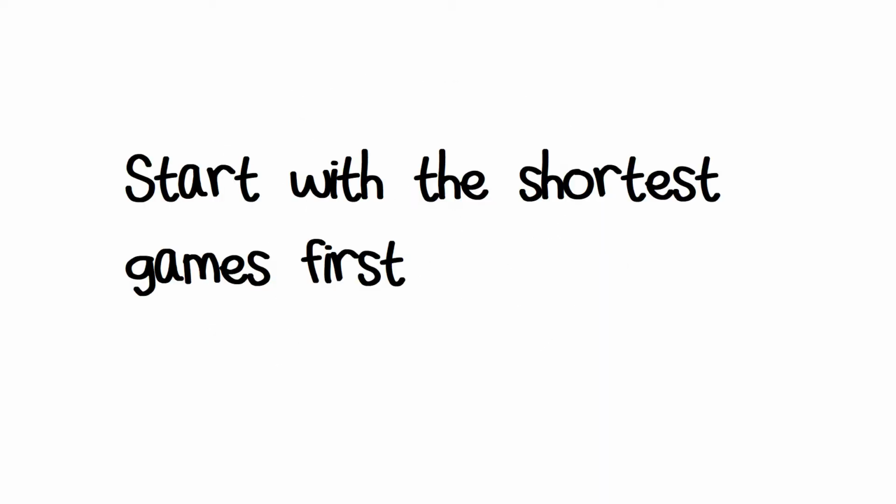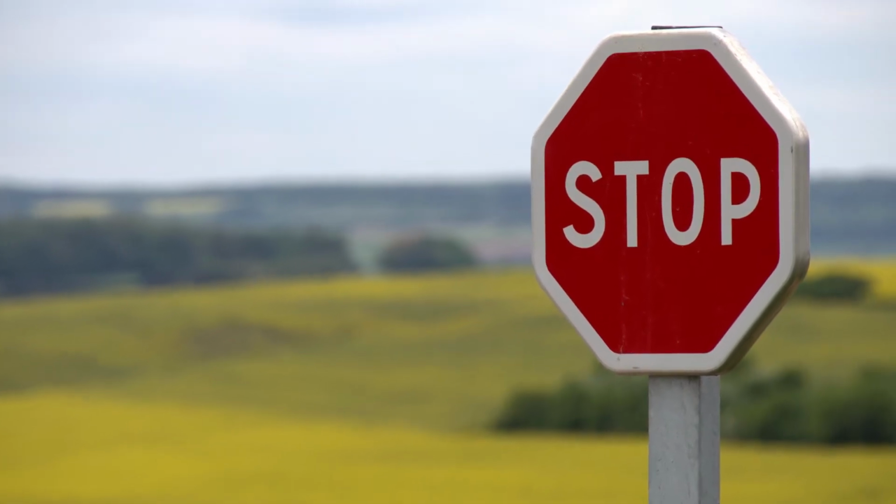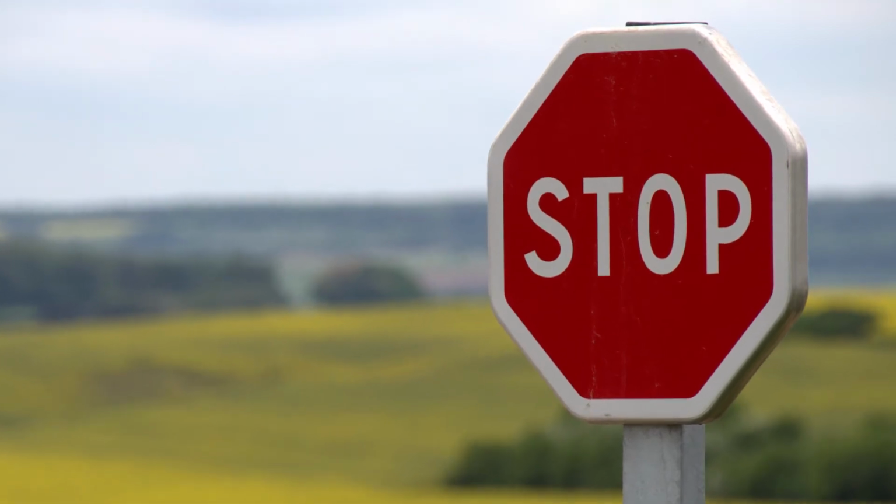Step 3, start with the shortest games first. Now, a lot of people may feel differently about this idea, but sometimes I feel that the biggest factor holding one back from clearing their backlog is the fact that they look at the number of games on this list and they start to think, oh, I'm never ever gonna get through all of these games.